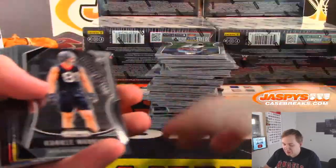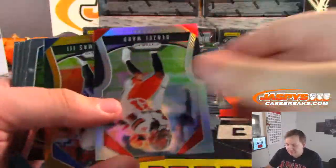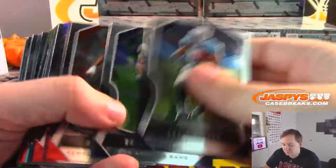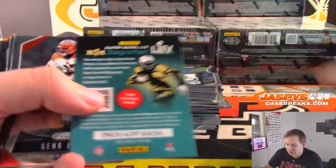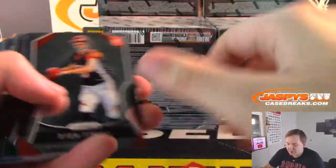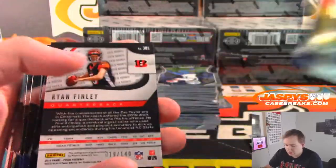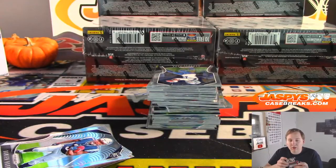There's Matthew Stafford, numbered to 199. One off the jersey number, 8 out of 199. Earl Thomas, orange, numbered to 249. There's Derwin James for the Chargers, numbered to 49. There's T.J. Watt for the Steelers, numbered to 149. Ryan Finley auto, numbered to 149, Cincinnati Bengals. Red Wave auto.